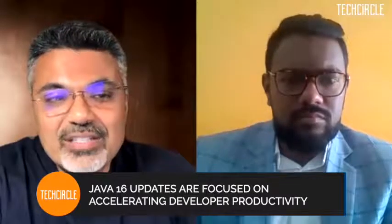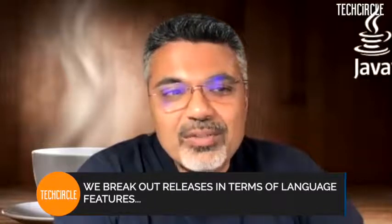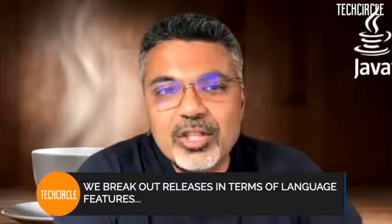But specifically, when we look at Java 16, Java 16 is comprised of a lot of features that are predominantly focused on accelerating developer productivity. And you might say, well, what does that really mean? So the way we sort of break out our releases is in terms of language features, enhancements to the JVM, new tools and libraries, features for the future. So I can get into that a little bit, but also accelerating aspects of the OpenJDK project itself.